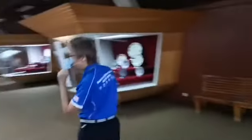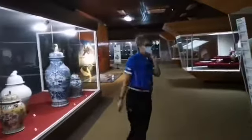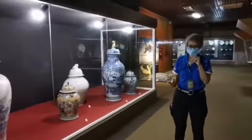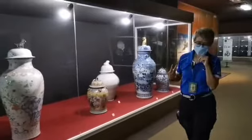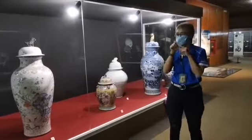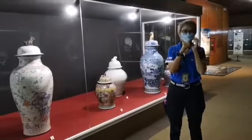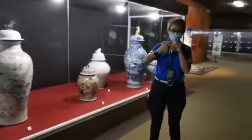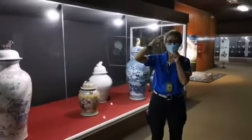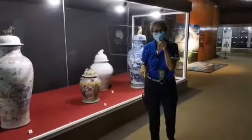I wanted to show you right now the antiques that we see here. The Chinese traded with the people here, if you have heard of the voyages of Admiral Cheng Ho. And even way before that, these Chinese came down here to trade with the people here. They also went to Vietnam, they went to Thailand, and then they came down all the way here. And of course, they also went past Brunei.